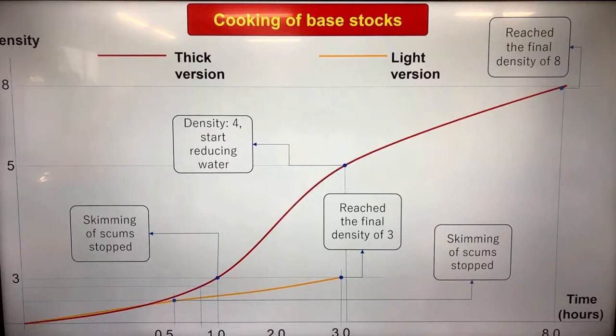And the second point is that we should start cooking ingredients from room temperature water. We shouldn't pre-boil the ingredients. If you cook them from high heat, the outer surfaces of the ingredients solidify, which makes it harder to extract essences out, and it results in a longer cooking time. Also, we shouldn't pre-boil the ingredients because we lose precious essences during the pre-boiling.